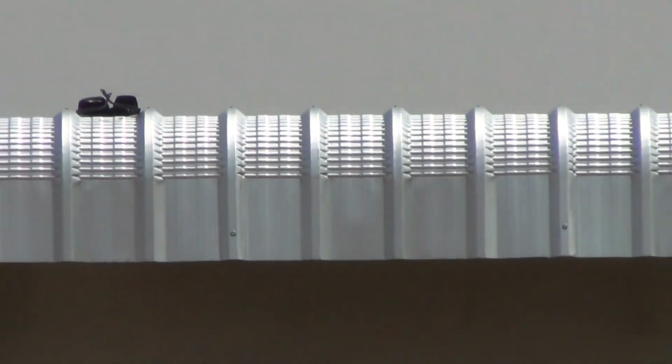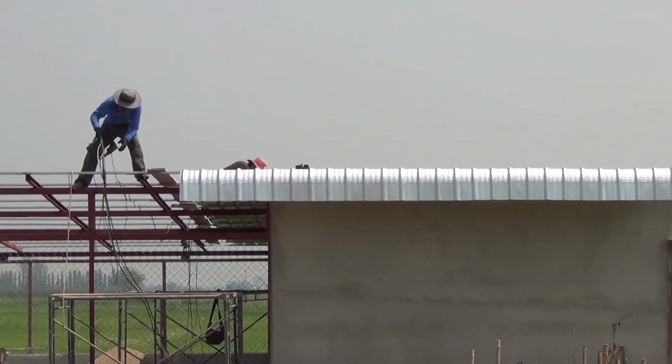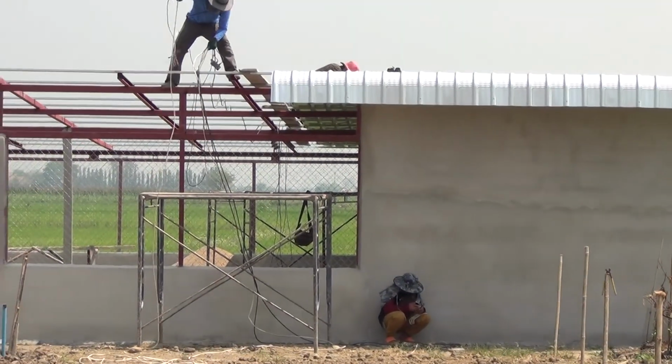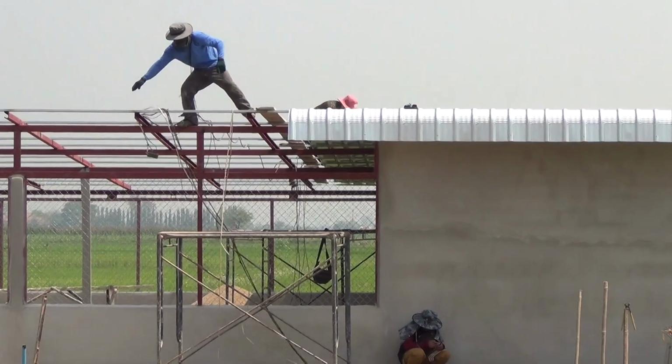Yeah, right there. Let me get it. Right there, going down this way. And what that does, it holds the 2 sheets together and pushes it back so it's aligned with the back section.